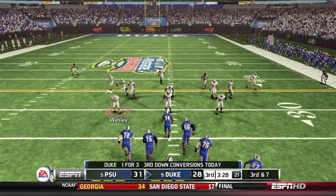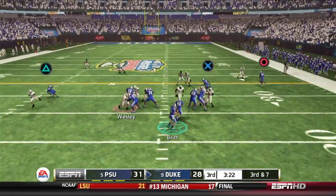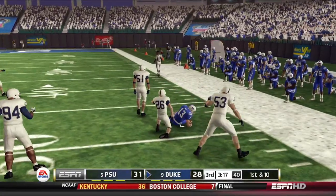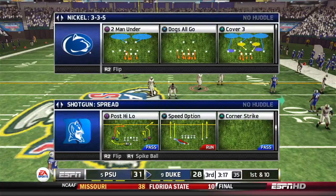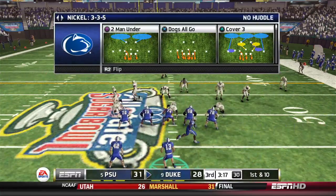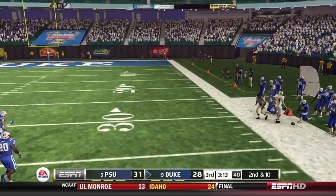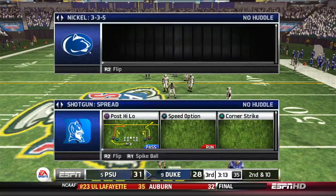From their own 28-yard line, it's third down. Under pressure, tries to get around the corner. Tackle around the 49-yard line. Looking to throw. Throwing right. You don't want to ever give your opponent a second chance. But that's exactly what they did by not making that interception.